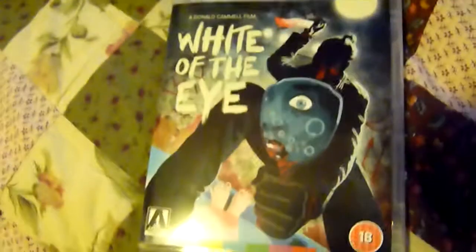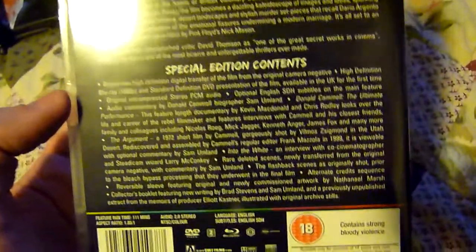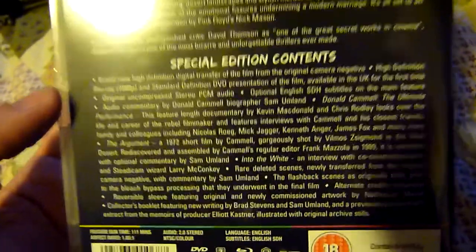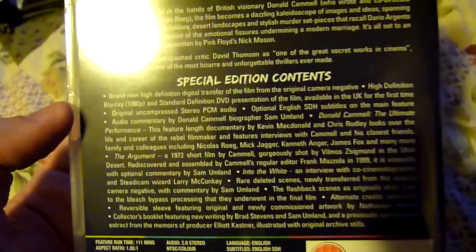Next up, that's all for Masters of Cinema for this video. We have a Donald Cammell film. This is White of the Eye, and this is Arrow. There's 3 Arrows here, well 4, but I'll explain why there's 4 in a moment. The back of these is the same as usual. We do have a large number of special features. If you want to pause and have a look, you can see, if I've got the light glowing all over it.